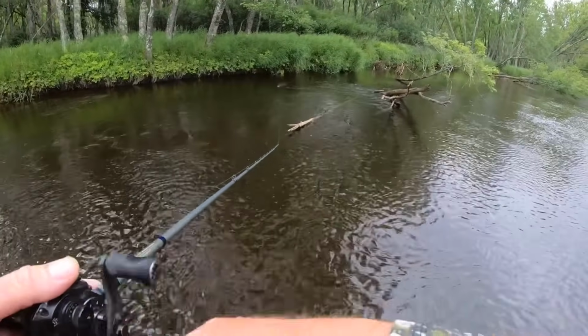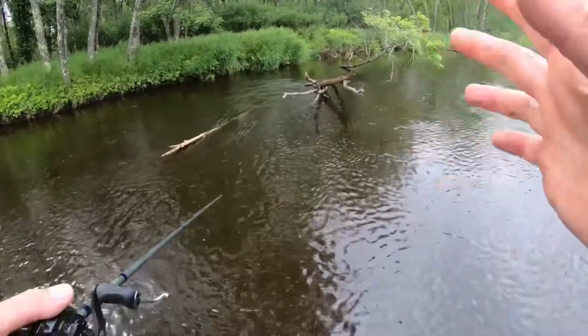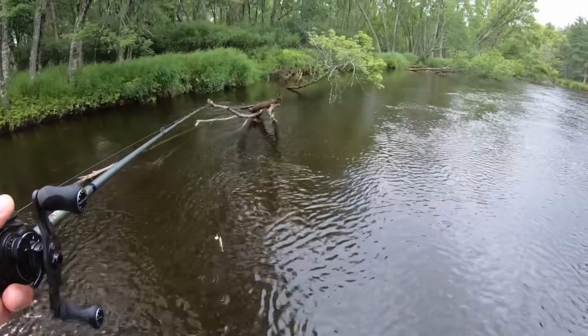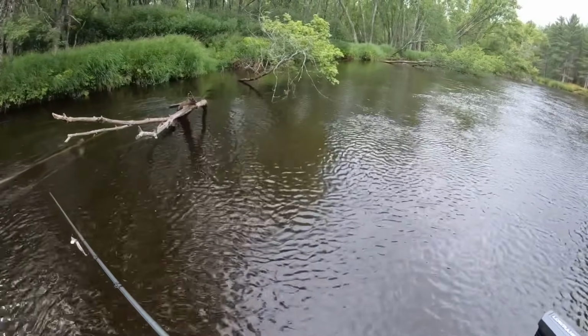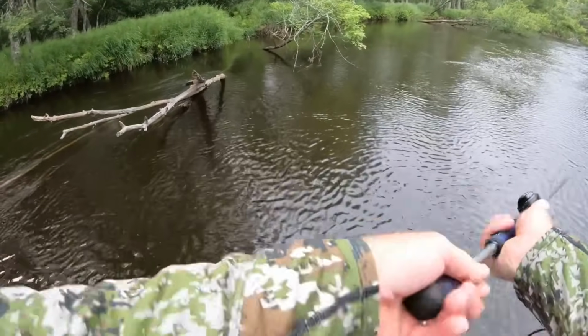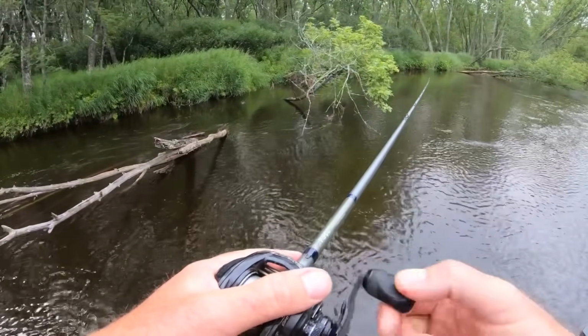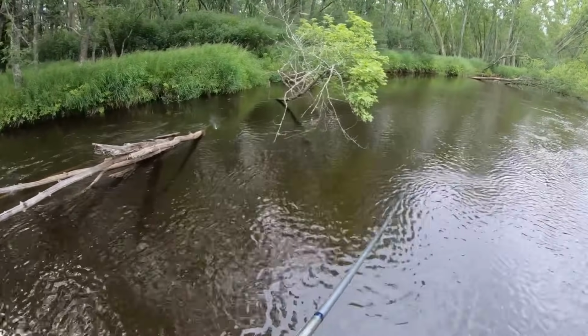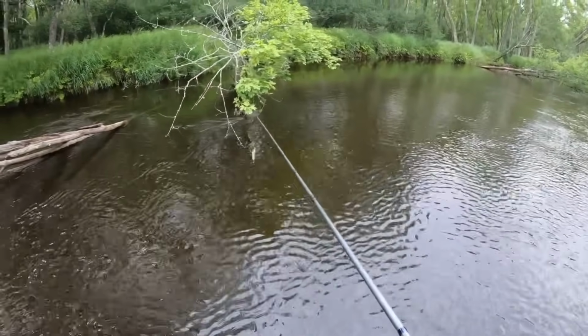But for me, man, if you've got the opportunity to catch a big smallmouth, a buzzbait is a great way to do it. And in this case, we've got a shot at a big largemouth, big smallmouth, a big muskie. We're just kind of river fishing. You don't know what you're gonna catch. But big smallmouth like that is always fun.